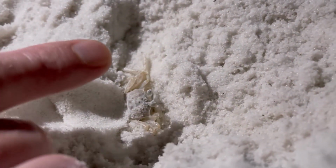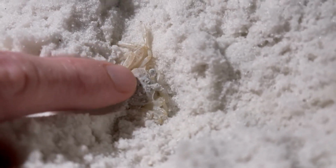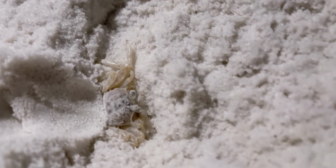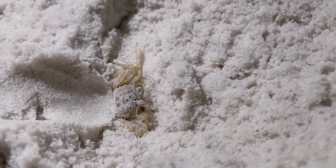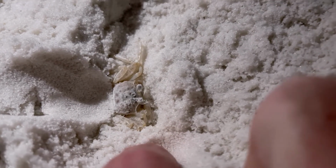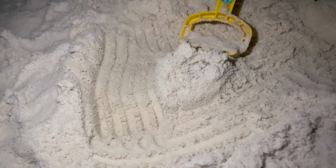Guys, this crab is so cool. He actually is letting us pet him and stuff. Look at this. He's too cool. Cool eyes. Let's show him that this guy is alive too and real. Come on, go for it. Oh, there he is!